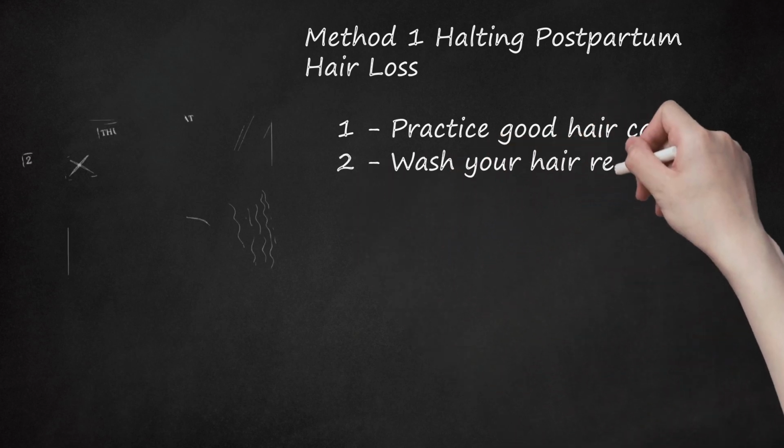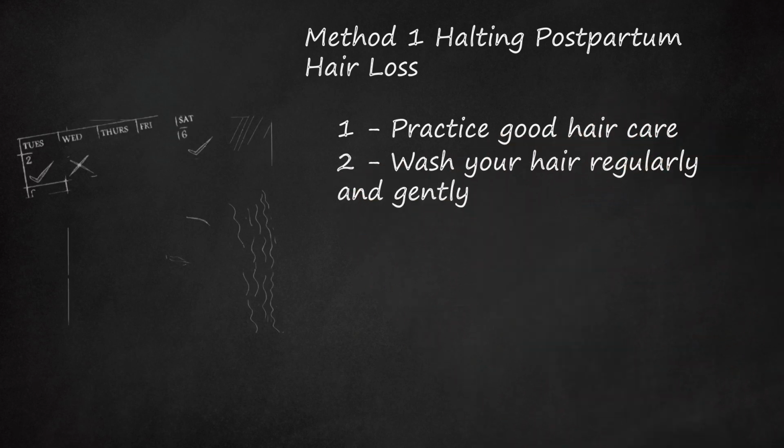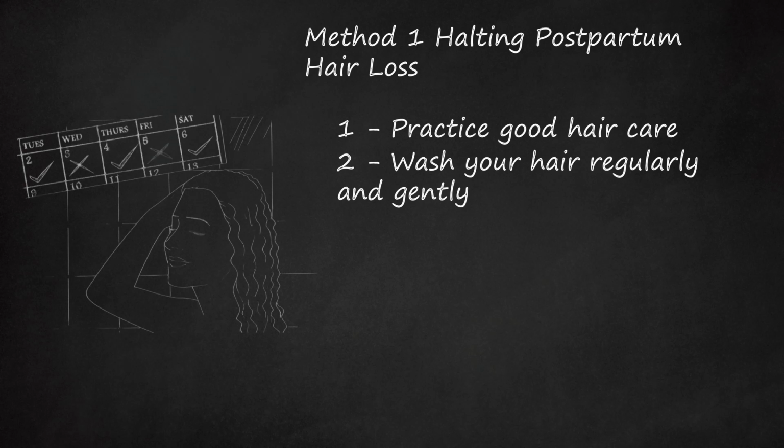2. Wash your hair regularly and gently. Clean your hair and scalp regularly and in a gentle manner with shampoo and conditioner. This can help prevent damage that may cause further hair loss. Wash your hair every other day or as little as necessary. Frequent washing can damage your strands.